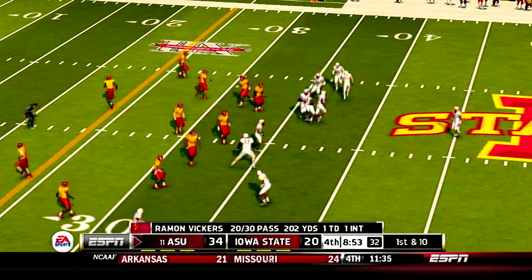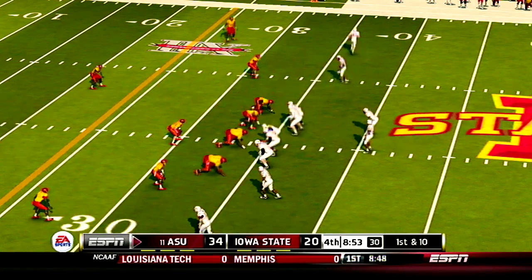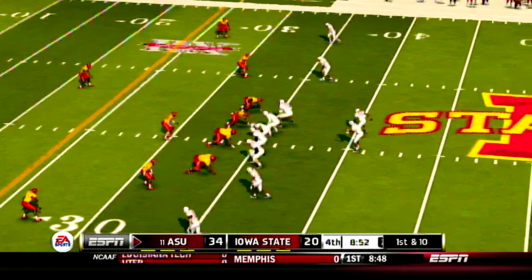First down. Here we go, D. Hey, no, look at it. Hey, we got Mike 50. Mike 50, yo.